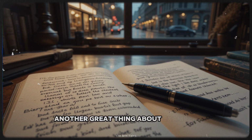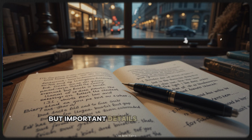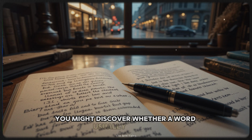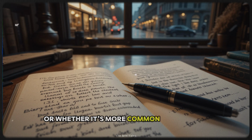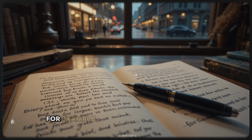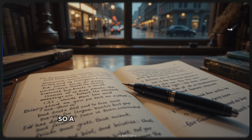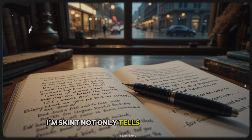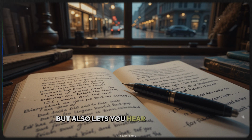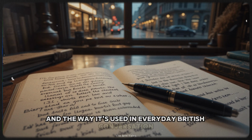Another great thing about example sentences is that they help you learn the small but important details of grammar and usage. You might discover whether a word usually appears with a certain preposition, or whether it's more common in informal settings. For example, skint is a casual way to say you have no money. So a sentence like, I can't come out tonight, I'm skint, not only tells you the meaning, but also lets you hear the level of formality and the way it's used in everyday British conversation.